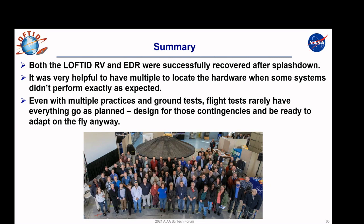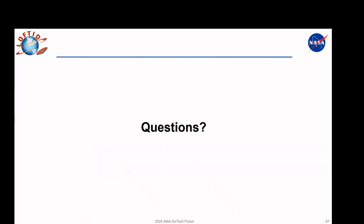Side point, it's very helpful to have multiple ways to locate the hardware, especially when some systems don't perform perfectly as intended. And even with our multiple practices and ground tests, flight tests rarely have everything go as planned. So those of you working missions, try to design for those contingencies and put in a little bit of sensor redundancy where you can. Like the hole in the sky bump, it's nice to have multiple sensors that can read the same event and say, yes, it's not a sensor glitch on that one system. You're happy, but be ready to adapt on the fly.